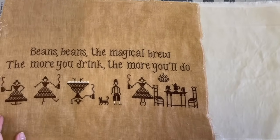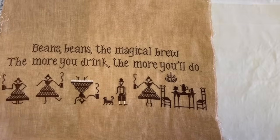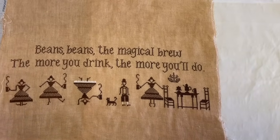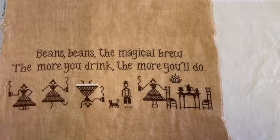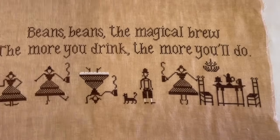And tomorrow I will have a look for Pellon, some kind of pillow form. I'm thinking it's going to be maybe 18 by 13, something like that. So success, progress.